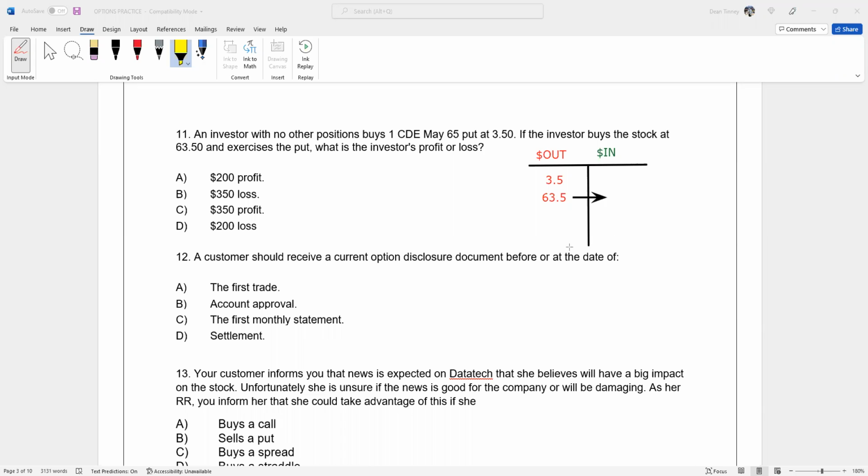And remember, when you have a put, you have a choice to sell at 65. One thing I like to do, particularly with puts, is write somewhere above or below the contract: what am I looking at? I'm looking at a choice to sell the stock at the strike price. That's what that is in English, and particularly on puts, you might want to do that. So if I sell the stock at the strike price, that's going to be 65.